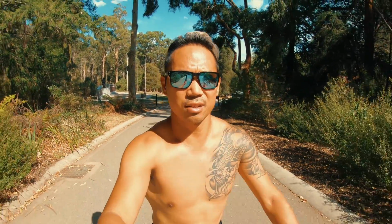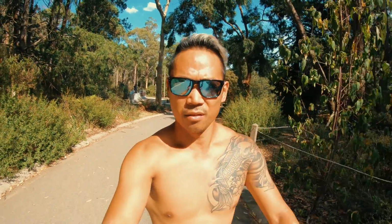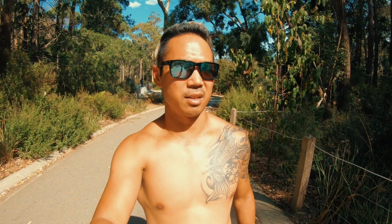Hey guys, so I'm down at Mount Dandenong today. I am currently staying down this way for work. Figured it would just be easier to stay in the eastern suburbs today, and decided to come down and do the 1,000 steps here at Mount Dandenong.